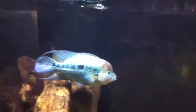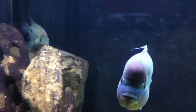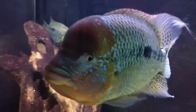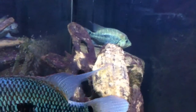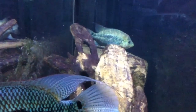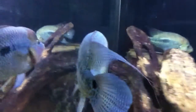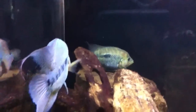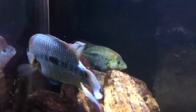As we get a little closer to this tank, you can see the male in full gorgeous colors. They've done really well on this tank. They were in a 135 when I got them at a very young age of probably 6 weeks old or something. I got them last year, maybe June, July. So in 1 year's time, they went from 2-inch fish to what you see here. The male is now probably pushing 14 inches or so, and the female's in that 10-inch range.